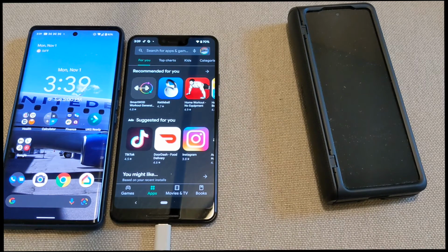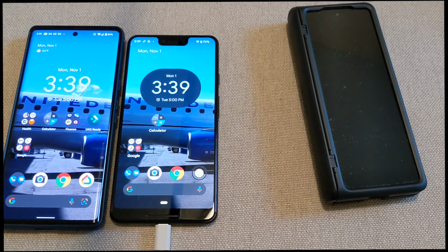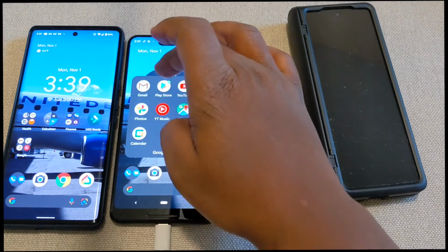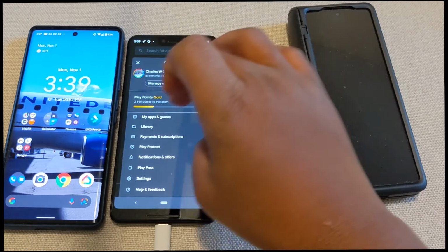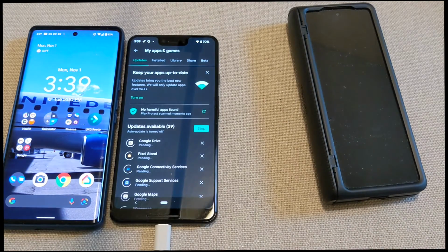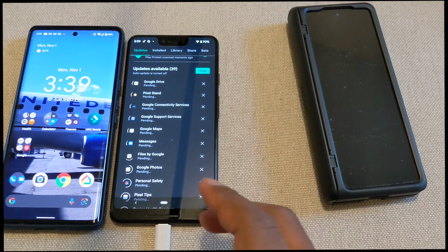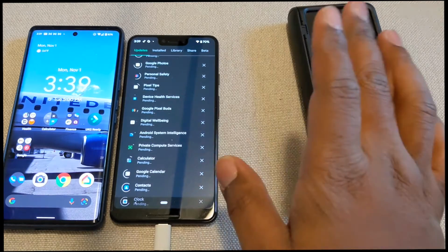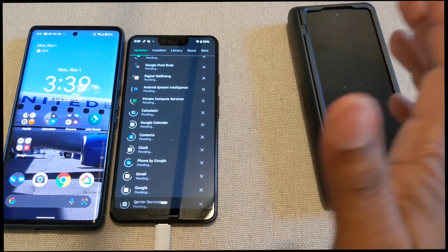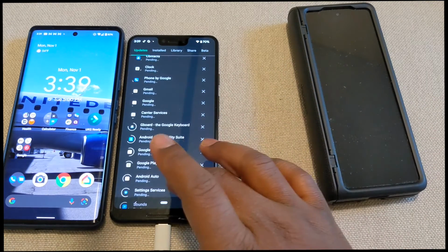So right now at this part, your phone's installing a bunch of apps. If you want to see what's actually being installed, you can hit Google Play, hit your icon at the top, go to My Apps and Games, and you can see what's installing. Now, why is this important? There may be some things that you see installing where you think, you know what, I don't want that to be installed. Some of the stuff, Google's apps, you can stop it from updating, but it's going to want to install that.